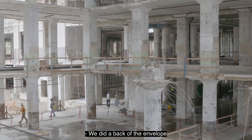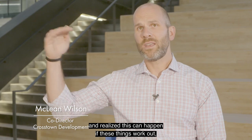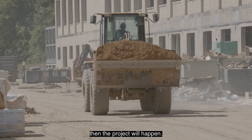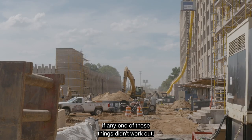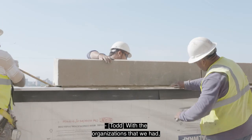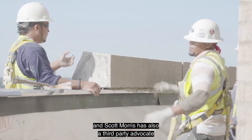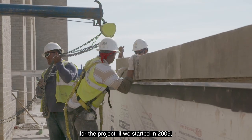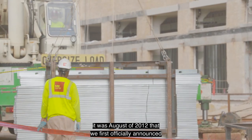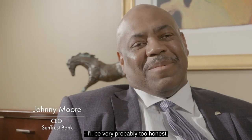We did a back of the envelope and realized this can happen if these things work out, and there was a list of about 25 of them. Then the project will happen. If any one of those things didn't work out, then the project won't happen. But there was a pathway forward, with the organizations that we had, and Scott Morris as also a third-party advocate for the project. If we started in 2009, it was August of 2012 that we first officially announced to the public what we were up to.